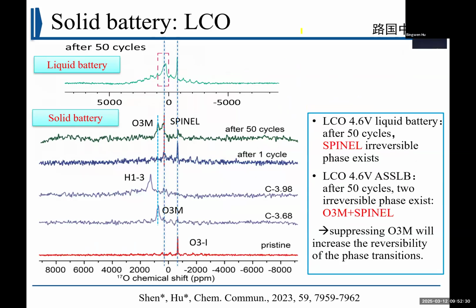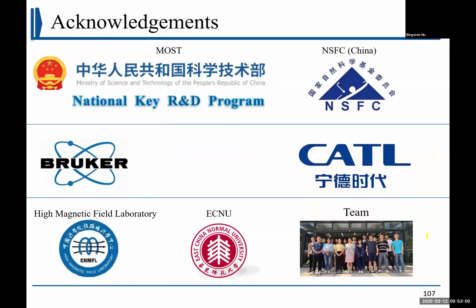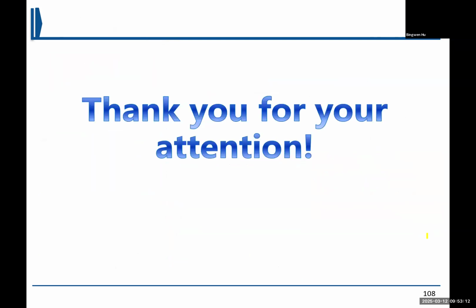And we can also use oxygen NMR for solid state batteries, as well as for liquid batteries. After 50 cycles, you will get signals here. This is a binary signal. But if you charge in a solid battery, you will get another signal here, the O3M phase. So that means that you have to suppress this O3M phase. Then you will increase the reversibility of the phase transitions. And we thank the National Key Research and Development Program and the Bruker CHL action team. Thank you for your attention.